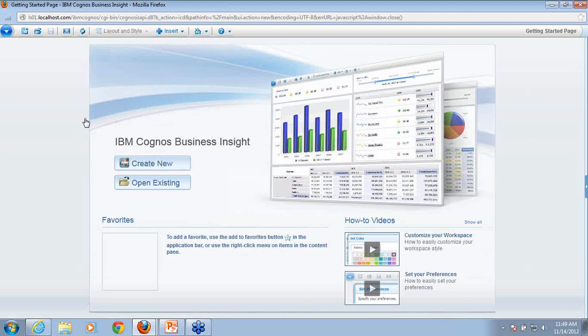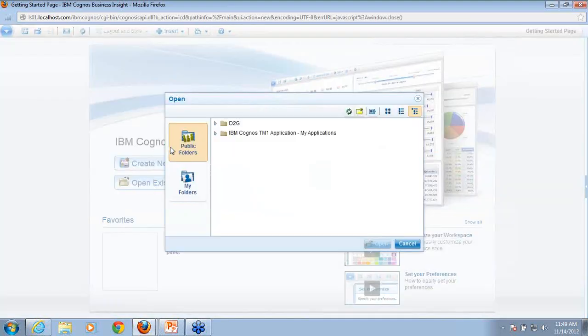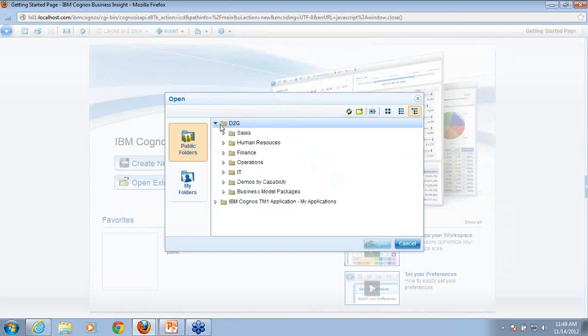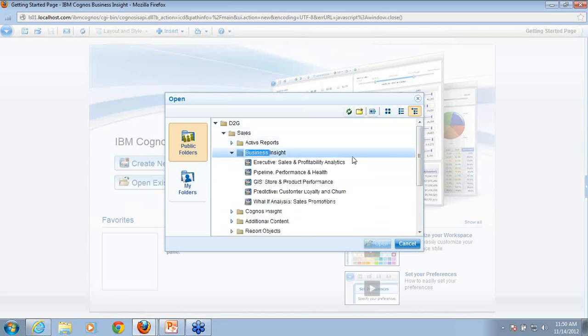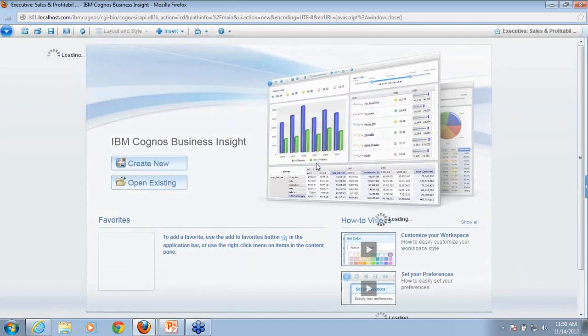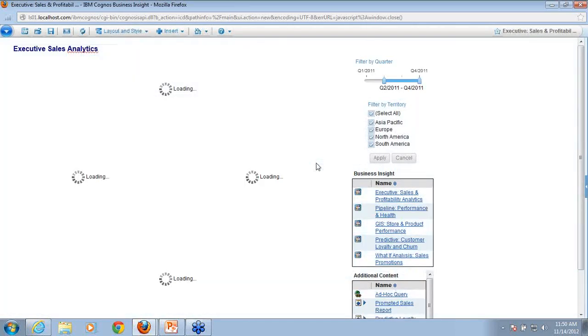So I'm going to go to My Workspaces. And this is where I can come in and create a new one, or I can open an existing one. We're going to start with opening an existing one. And let's go into some sales information. And I'm going to go into my Business Insight. Now, we can have this set up so that as soon as someone logs into Cognos, it automatically defaults to that particular dashboard. So I'm going to go ahead and launch our Executive Sales Analytics dashboard here.